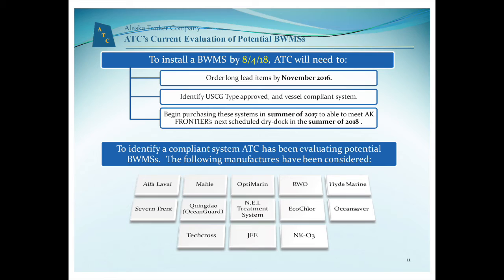With our ships, they're built to hold the equipment that they needed to hold at the time they were built. Most of these systems are quite large. Big filters, power generation equipment, valves, monitoring equipment, and to now try and fit them in our ships in a way that we can maintain them safely, work around them, and that they're going to function is quite a challenge.